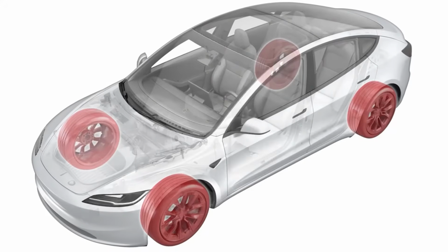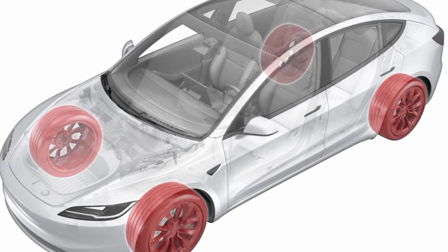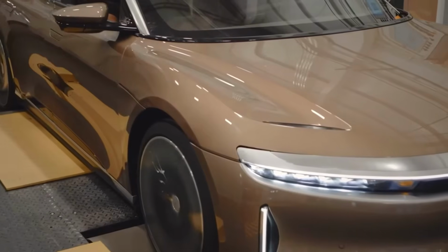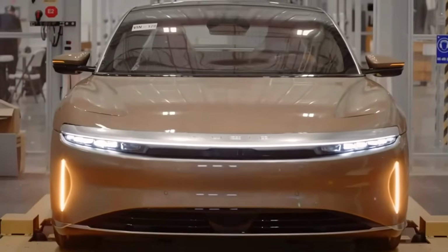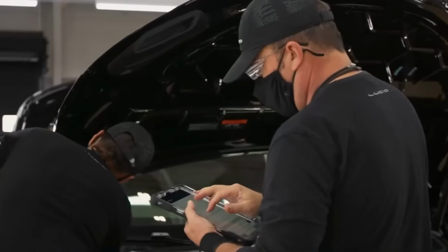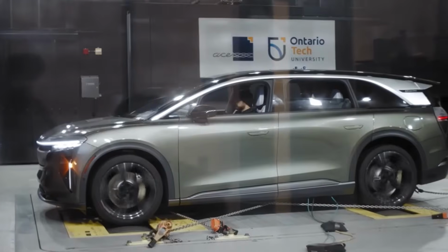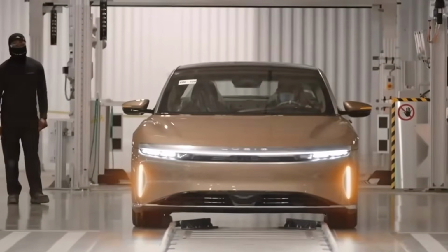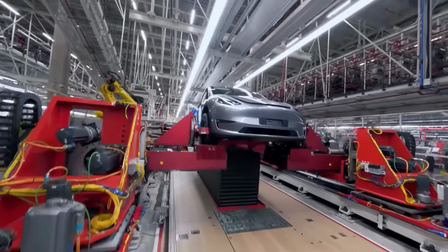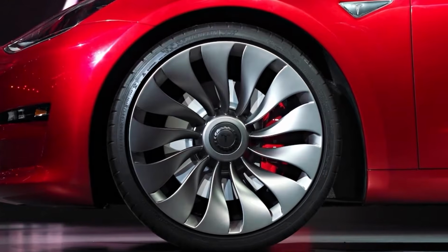Following this, the wheels and tires are mounted, another process where automation and precision intersect. Each wheel assembly, comprising the tire, alloy rim, TPMS sensor, and balancing weights, is prepared in an adjacent sub-assembly cell. Robotic arms select the correct wheel variant depending on trim level and mount it onto the vehicle's wheel hub using torque-monitored tools. Once installed, the wheels are not yet fully ready for the road.